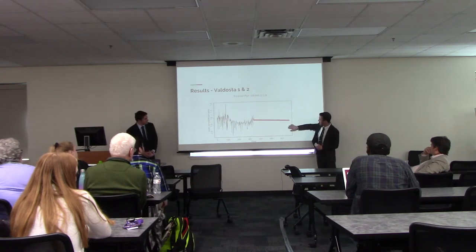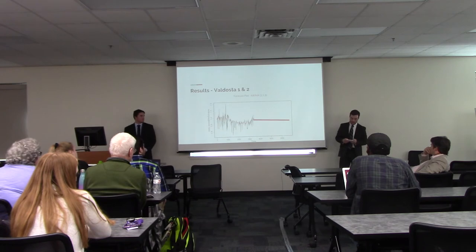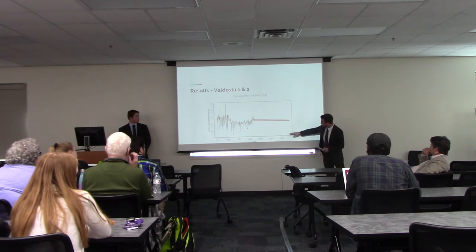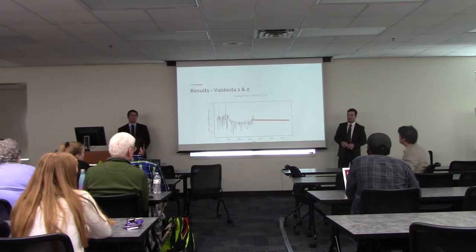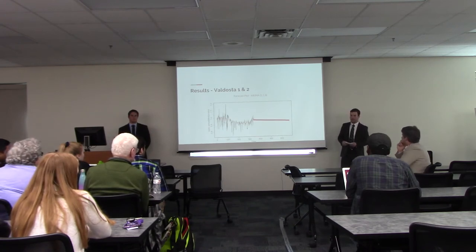But from here to here, that's our 66% level, where 66% of the time, if the data were to fluctuate, it would fluctuate within that region. And then the lighter shaded region, which goes from here to here, shows that 95% of the time, if the data were to fluctuate, it would fluctuate within that region.